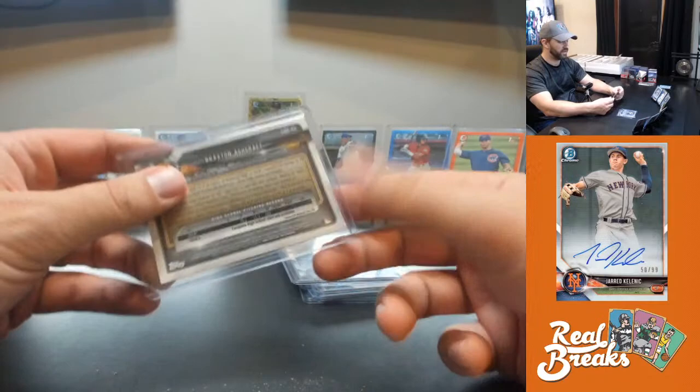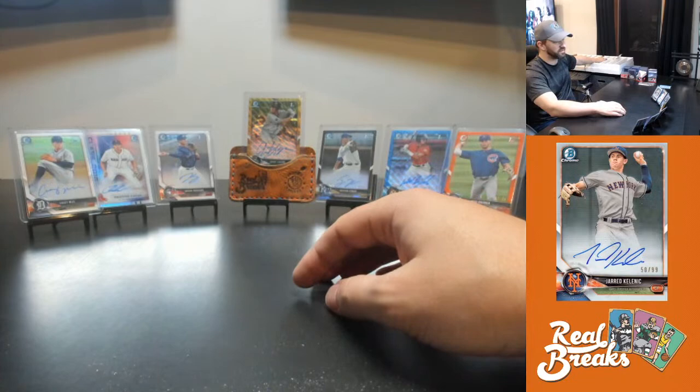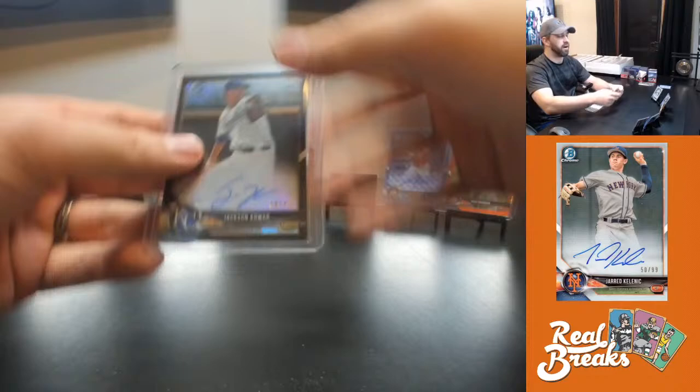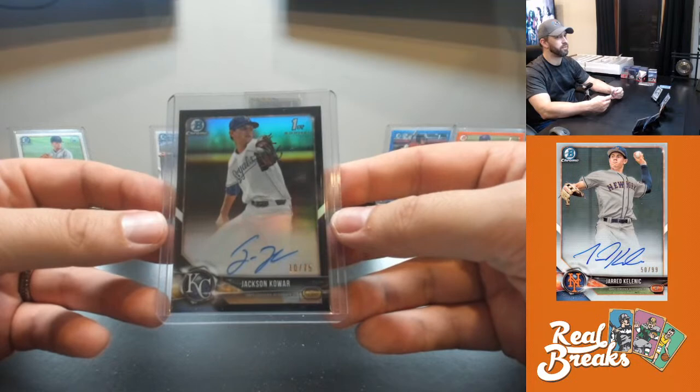And our showcase, we had the class of 2018, Tristan Casas out of 250. Red Sox going to Ryan. Jackson Kovar, the black refractor is my favorite color. 10 of 75, Jackson Kovar, first Bowman black. Royals going to Ryan as well.